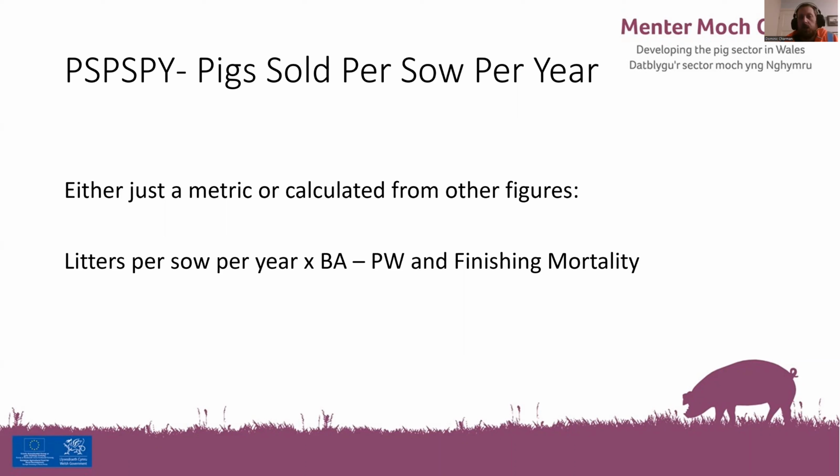It is a metric in its own right, and you can work it out fairly easily. You can look at your books, at what you've sold, at your movement licenses, the animals you've moved off holding, and then how many sows you have, and calculate that roughly.